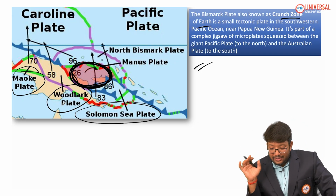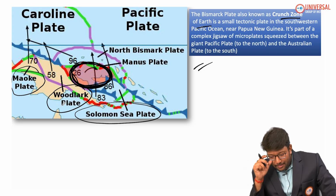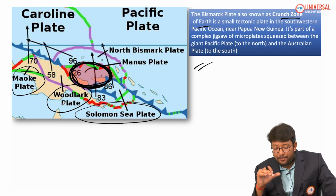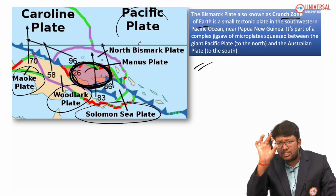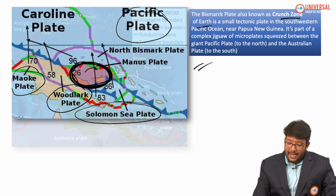This particular plate is in the Southwest Pacific Ocean. You have to remember that it's part of the complex jigsaw of microplates squeezed next to the gigantic Pacific plate. As you can see, this is the Pacific plate. That's why it is called a minor plate. Pacific plate is the major plate.